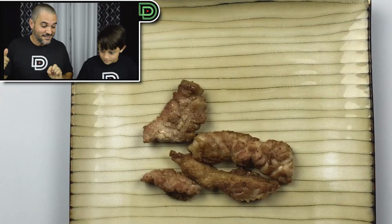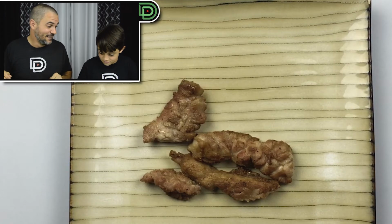Here we go. Sweetbread looks nothing like bread. I checked on Wikipedia, and Wikipedia says sweetbread is a culinary name for the thymus, also called throat, gullet, or neck sweetbread, or the pancreas, also called heart, stomach, or belly sweetbread.